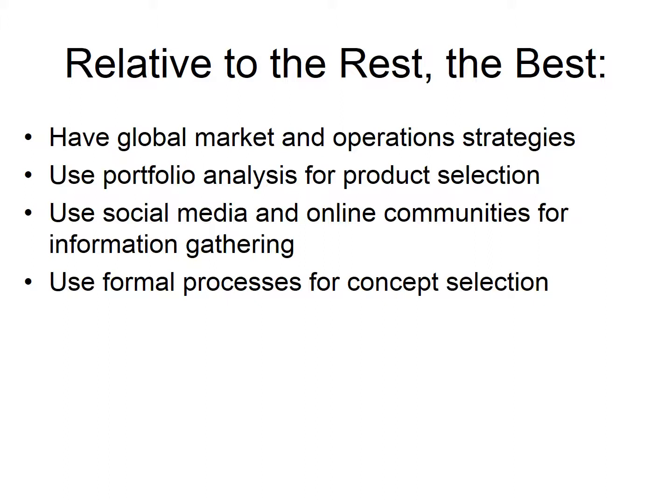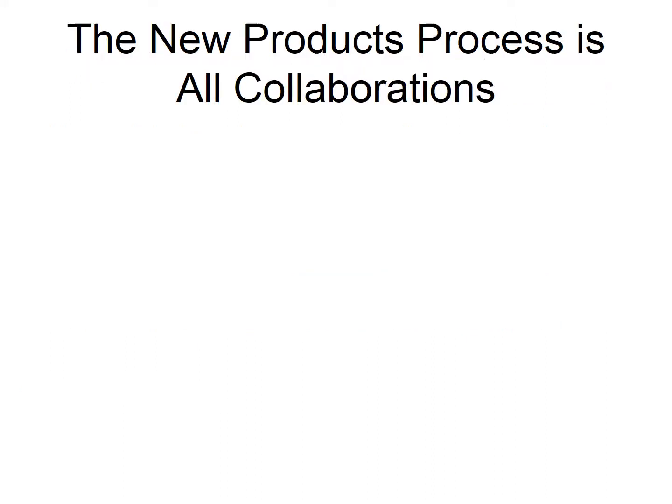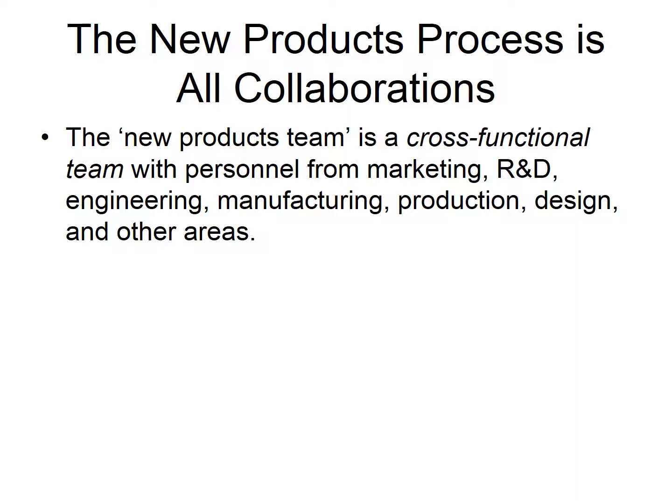Concept selection, using a process to screen products and to evaluate them for those that make sense for our firm. And then also making sure that the process that we engage in supports different communities within our firm. So we typically would want to take a team-based approach towards product development, and that tends to be the most successful type of process we can use. So collaboration and teamwork are very, very important within the firm as we move forward. New product teams are often formed as part of this process, and these teams are typically what we call cross-functional.